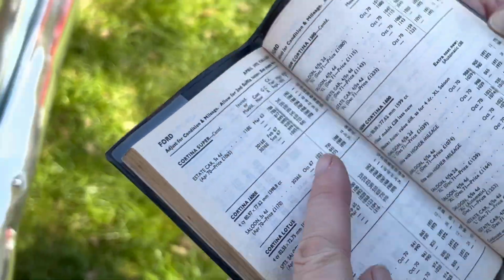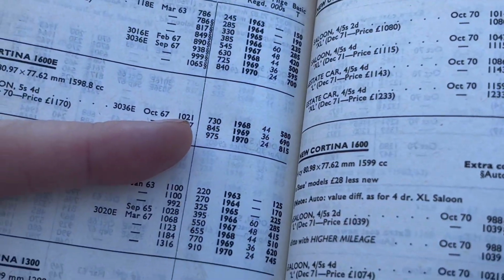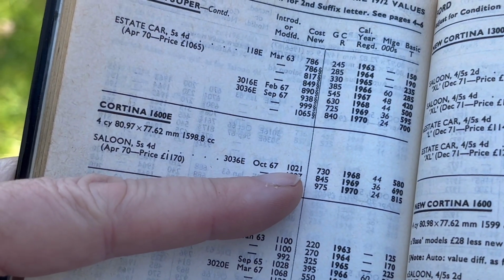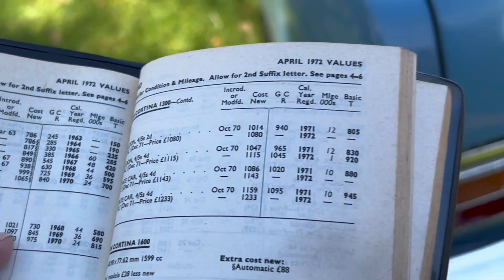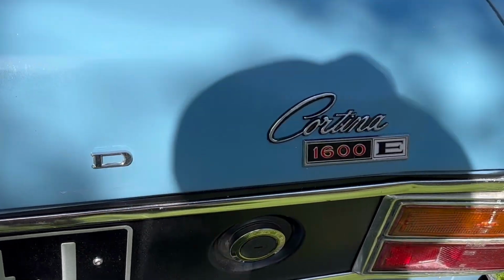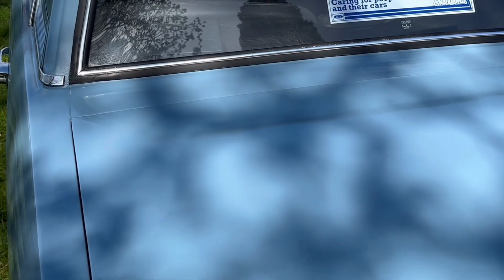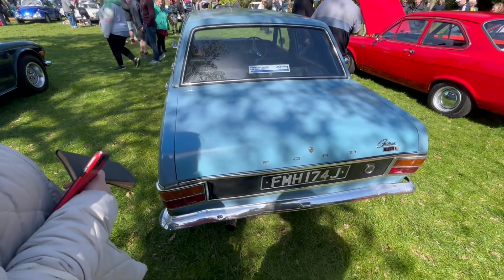You come over your other shoulder. Yeah, go on. 1021. Where were we? There. Yeah, what is it? 1021. 16E, yeah. In 1972 was £1,021. Cortina 1600E. What did you say? How much was it? 1,200, wasn't it? I've just shut the book now. 1,200 quid, brand new.